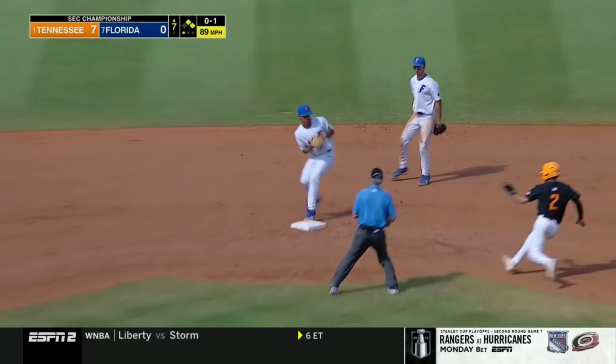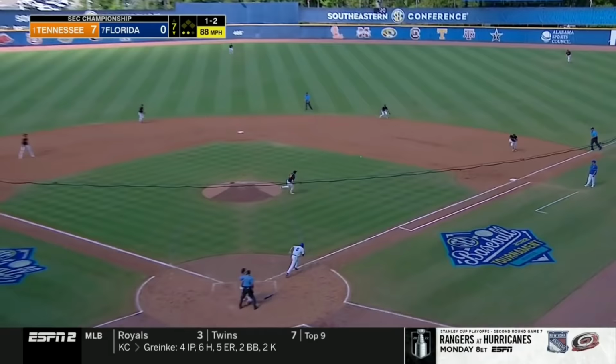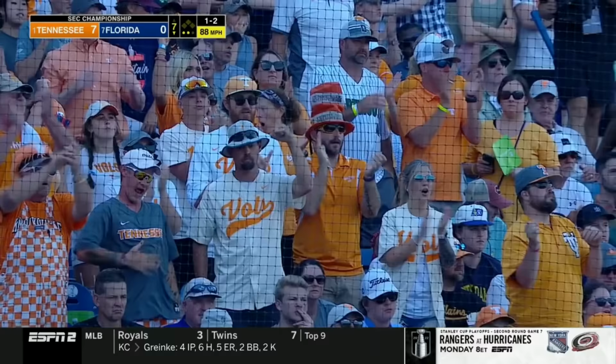Purnell goes to second. Beautiful footwork by Josh Rivera, and the double play will close the set. Going on. Here's Ortega. And that will do it for Florida in the seventh.